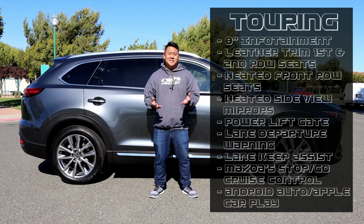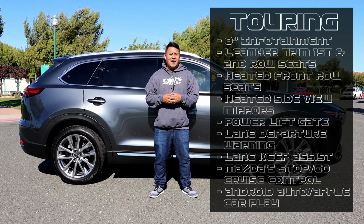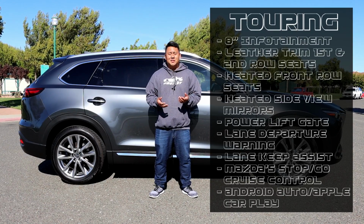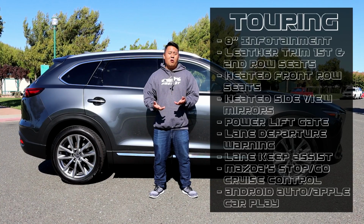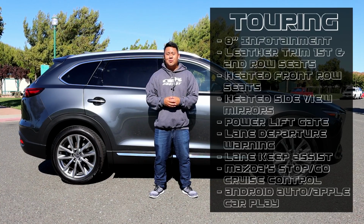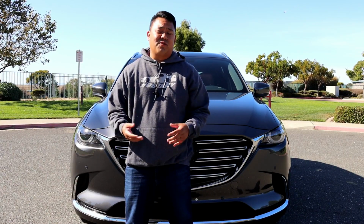And one of my favorites is radar cruise control for stop and go traffic, where you don't really have to step on the gas pedal anymore, which is pretty awesome. You also get Android Auto and Apple CarPlay as one of the added bonuses as well. If you decide that the Touring is just not enough, then go for the Grand Touring.